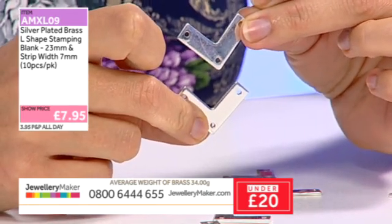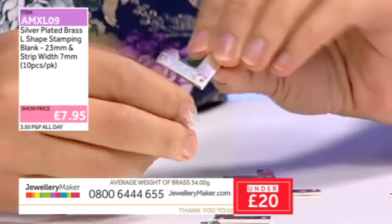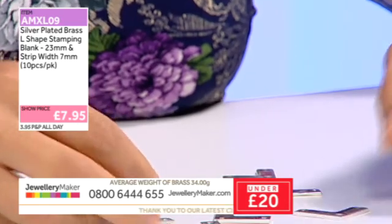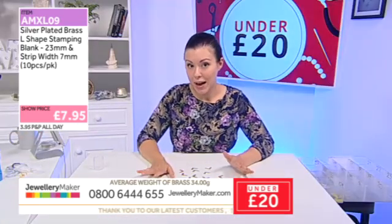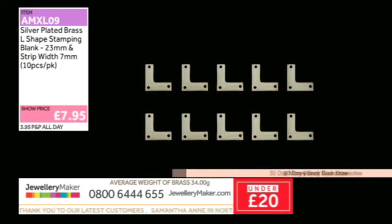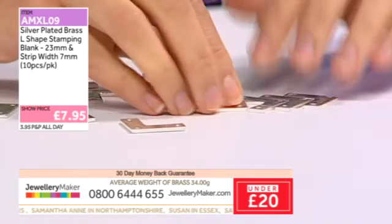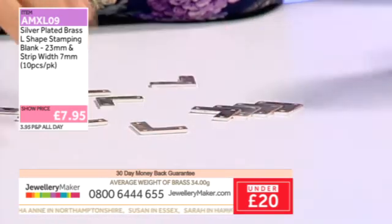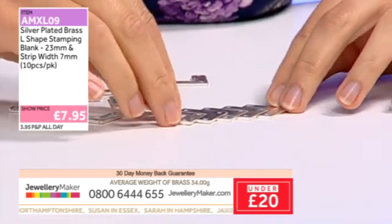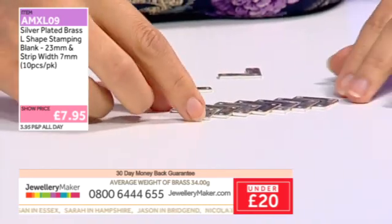Lots of chain work. Lots of links. Yeah, I like that. Industrial, earring wise as well. You're getting 10 of them in a pack for £7.95. Everything this hour is going under 20, so if you want to get yourself an amazing bargain, this is the hour for it. I'd like to put them all together like this and make a bracelet.